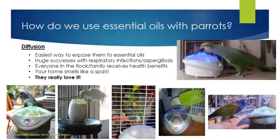So, how do we use essential oils with parrots? The easiest way, and my personal favorite way to start them out using essential oils, is via diffusion. It's one of the best ways, especially if we're dealing with respiratory infections and things like aspergillosis, things that we have a very, very hard time with in veterinary medicine. Those nasty, icky respiratory things. Diffusion is incredible.